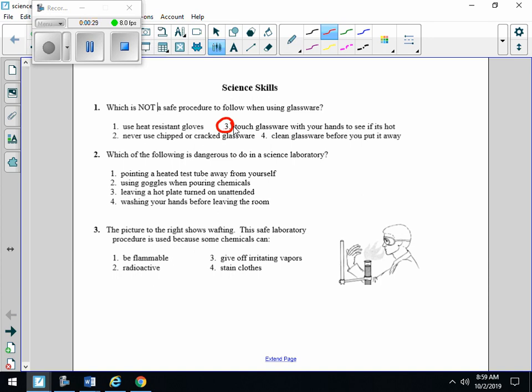So, generally, when we heat things, we have to point them away from ourselves because heat makes things expand and they'll move quickly. So if it's pointing toward us, we run the risk of something getting blown in our face. You always have to use goggles when we use glass or chemicals. And if you are using a hot plate and you walk away, that's dangerous because that could cause a fire. And definitely wash your hands.